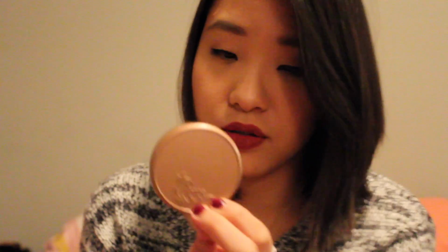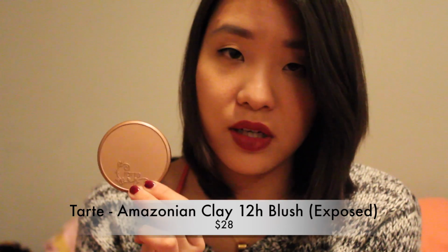Now we're moving on to some more face products, and the favorite blush that I have goes to Tarte Amazonian Clay Blush in Exposed. This thing is the most beautiful blush ever. It doesn't look that amazing in the pan, but it just goes with everything.